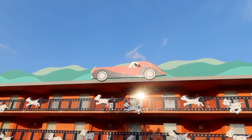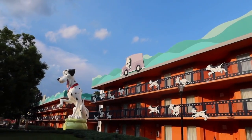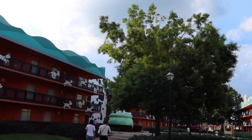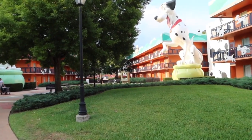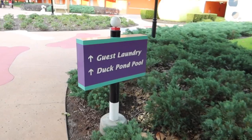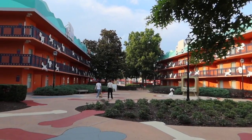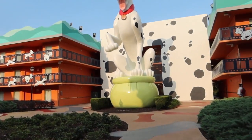You can see Cruella De Vil up there. You can see Horace and Jasper as they chase down all the puppies, but you've got the iconic Pongo and Purdy on each side respectively here. But let's go check out some of the other features here in the section. Going down this section will actually take you to the Mighty Ducks, which is the duck pond pool. It's the second pool of this resort, and there's a second guest laundry there. Remember, I said it's a larger resort, so they do have multiples there.